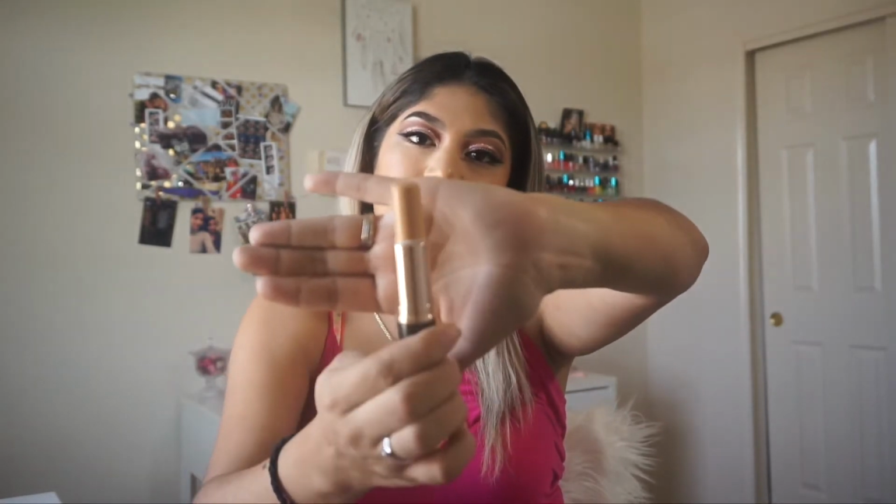I've maybe used this like 2 or 3 times. It just wasn't what I was expecting. It wasn't the coverage I was expecting. The thing about stick formulas is that you really have to work on your skin.